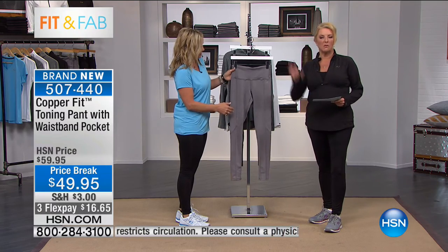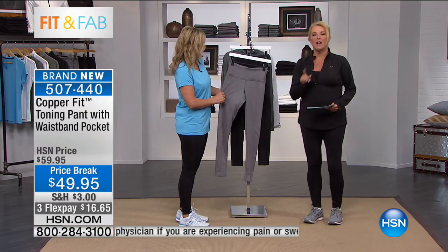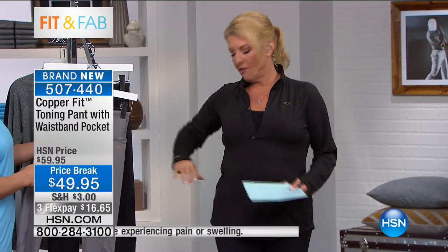Now, again, this goes back to how many of us wear leggings? That's all of everybody. Every woman loves a legging. Why not wear a smarter legging? Why not wear a legging from the middle of your waist?